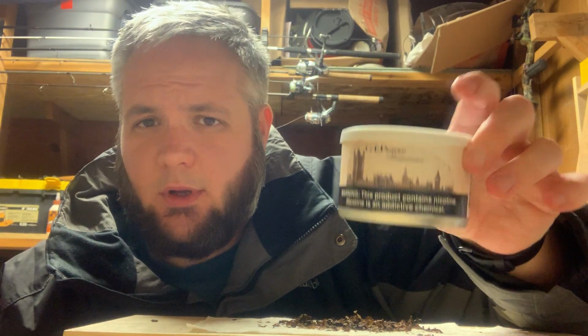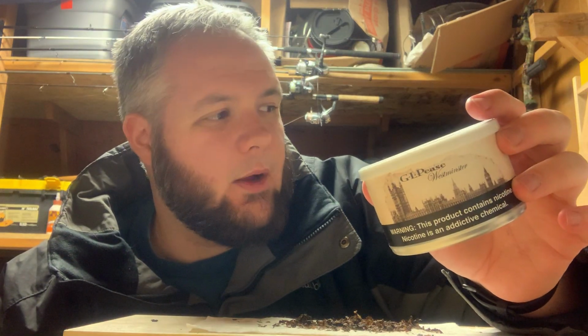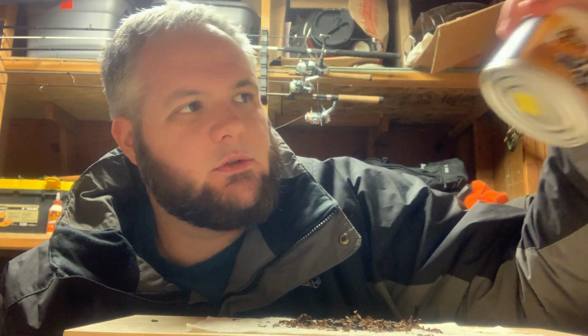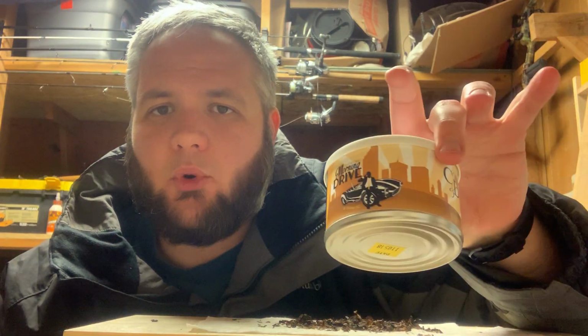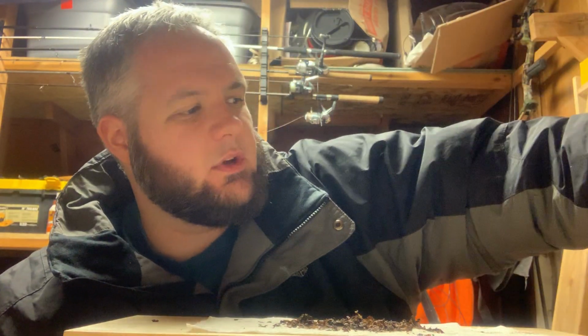GLP's Westminster. I did smoke some of this yesterday. I like it quite a bit. I would honestly say I do like Morning Drive a little bit more than the GLP's. So, this one, C&D, Morning Drive. I do like this a little bit more, a little bit brighter. You can see it's got some more bright leaf Virginias in it. I've only smoked one bowl of each, but from those bowls, I liked the flavor profile of this one more. We'll see if that changes. It does tend to change over time.